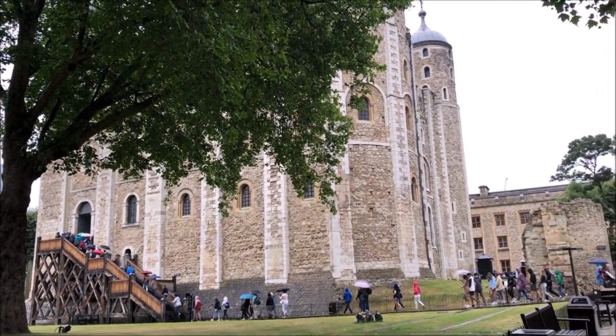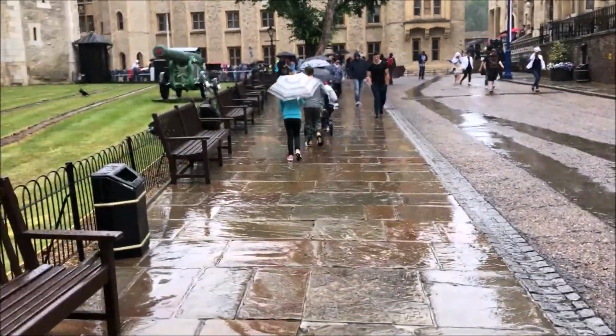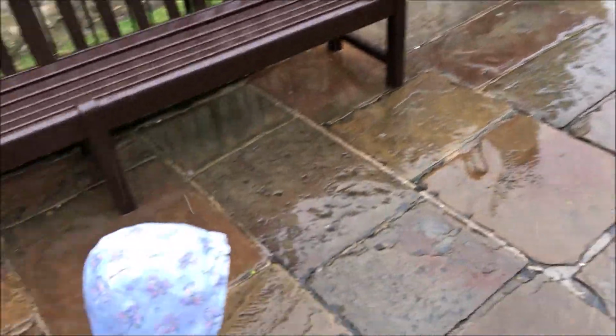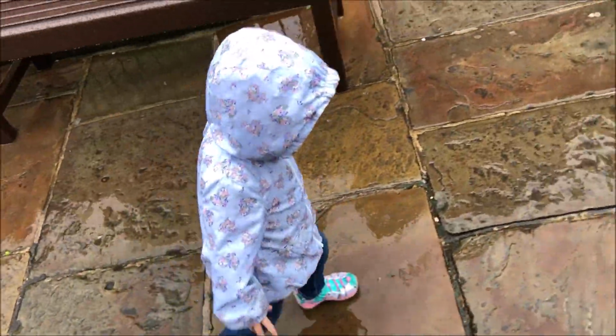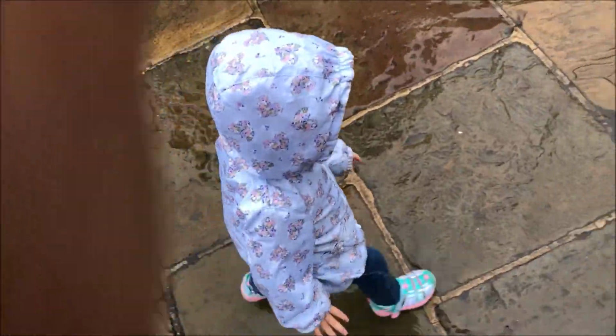So there's the Tower of London. And here's the Little London. Oh. Alright, it's really coming down again, huh, London? London doesn't want me to hold her hand or carry her. She just wants to walk on her own.